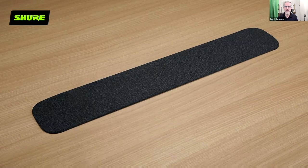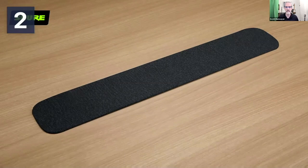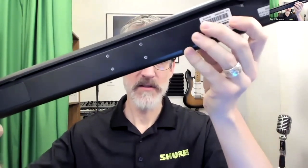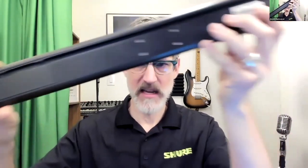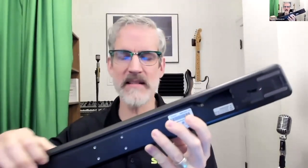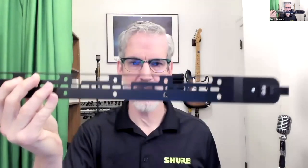I'm going to show you a 2-foot version that I have here in the room. Give me a moment to switch cameras. There we go. So here's a 2-foot version. Let me give you a close up there. The grill is steel, and the body is die cast aluminum. There's the VESA mounting holes. You can see here where the network cable comes out. And there's a recessed area for the cable to either go the entire length of the microphone or exit anywhere along the way. And the mounting bracket also allows for that exit anywhere you want.